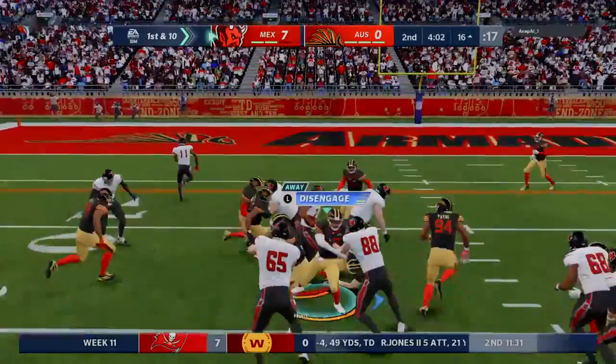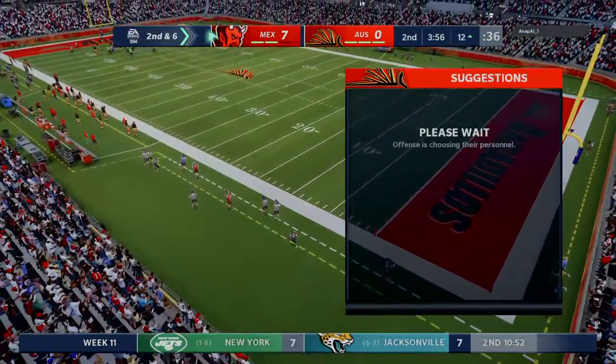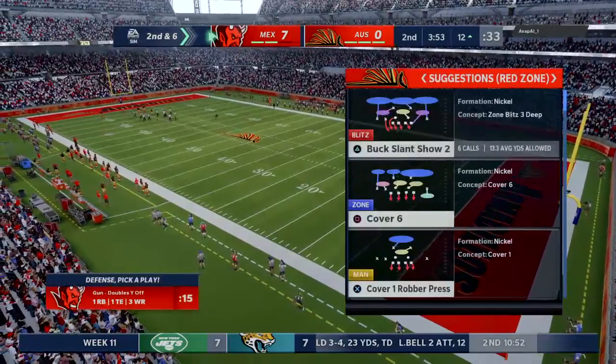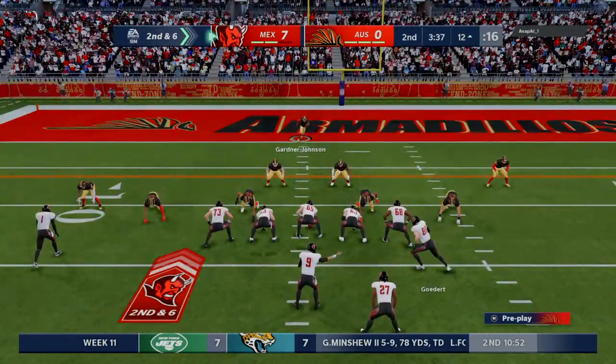Running with Hunt here out of the shotgun. Still on his feet, and he'll get 4 there, down to about the 12-yard line. The tackle made. If you're a football guy, that's a pretty run because everyone is in sync right there. Obviously, the guy carrying the ball, but how about the people up front? Leverage, athleticism, they created some nice space for him.